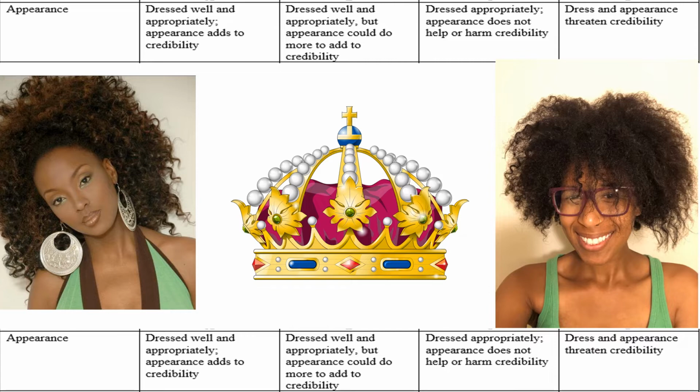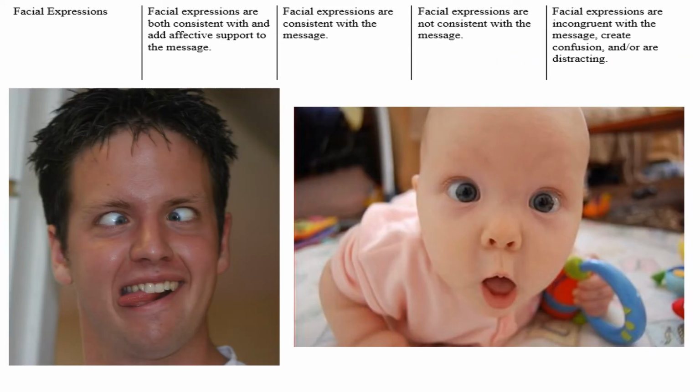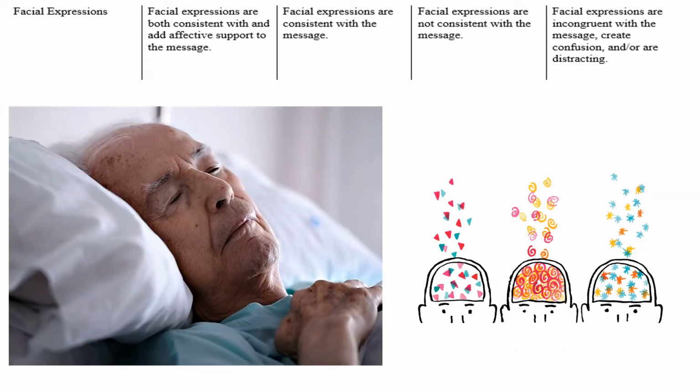We should proceed with much caution if we assess someone based off their appearance, and I, for one, believe we should not. We should also proceed with caution when we assess folks' facial expressions. Based off this particular rubric, speakers should use facial expressions to add to their message and reinforce the content of the speech. For certain people, however, control of facial expressions may be more difficult.